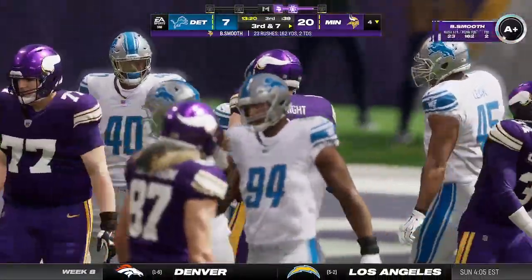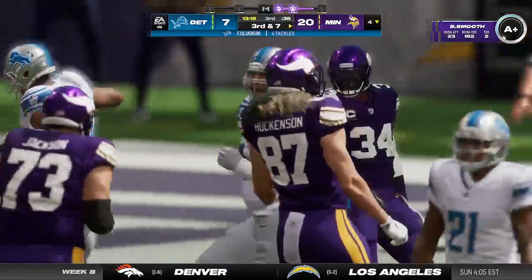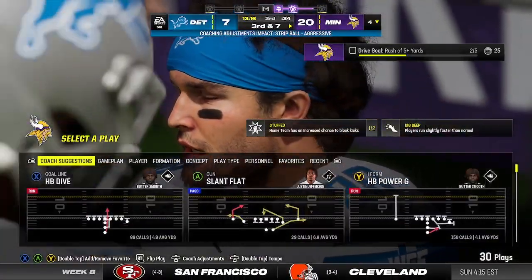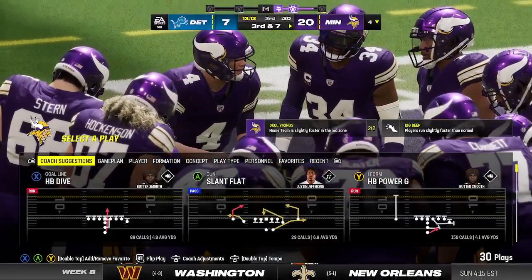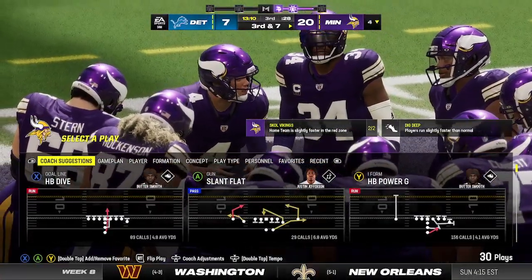And maybe a measure of revenge there. He's had his way in this one, but this time they get him behind the line. Now they're going to be dealing with a 3rd and 7. Is that one officially a loss of 1?